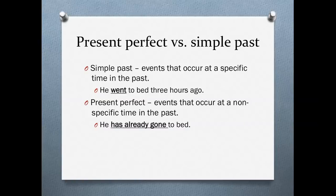Now, the present perfect versus the simple past. What's the difference? The simple past refers to events that happened at a very specific time in the past. We know when the event happened. For instance, he went to bed 3 hours ago. When did he go to bed? 3 hours ago. We can answer that question.